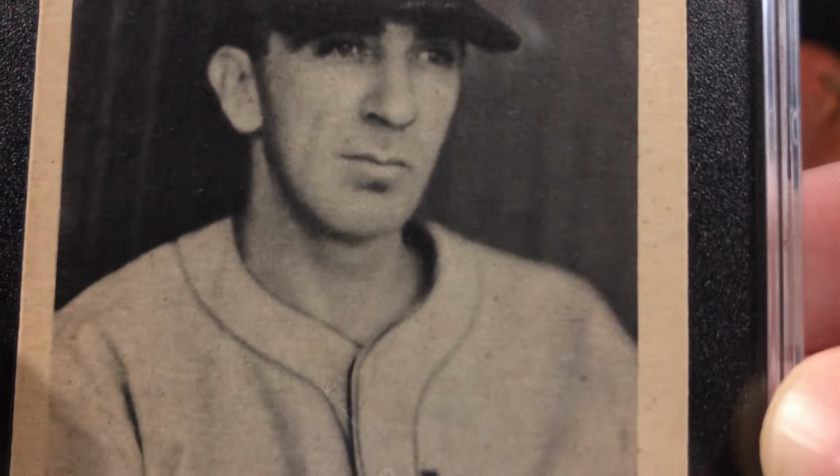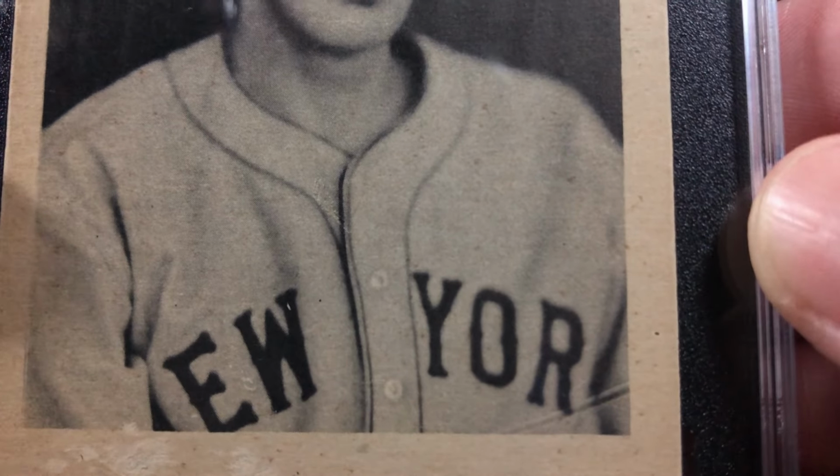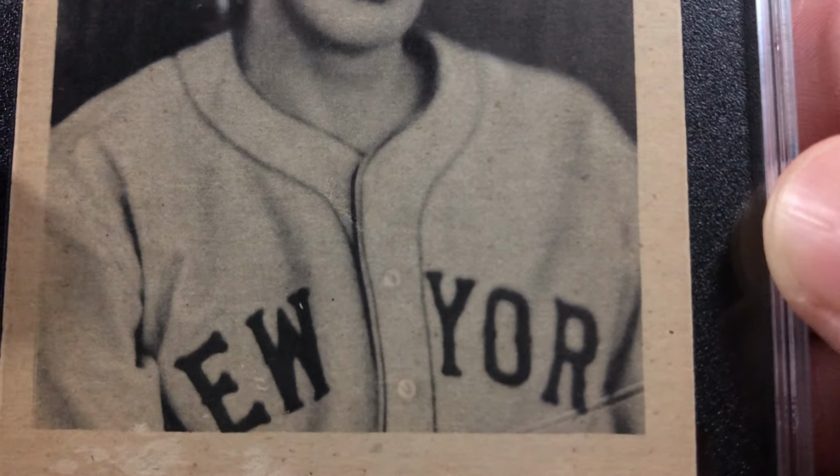And so, here it is. And I love this card. And I'm going to go ahead and say something, and it's to all you black and white haters out there.